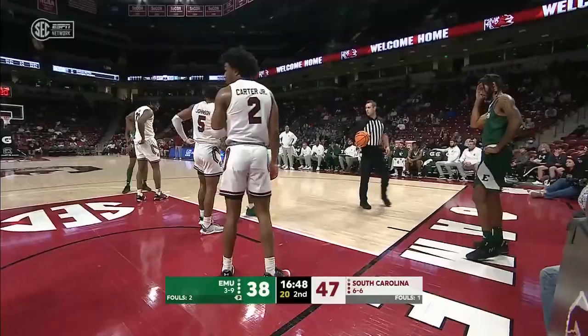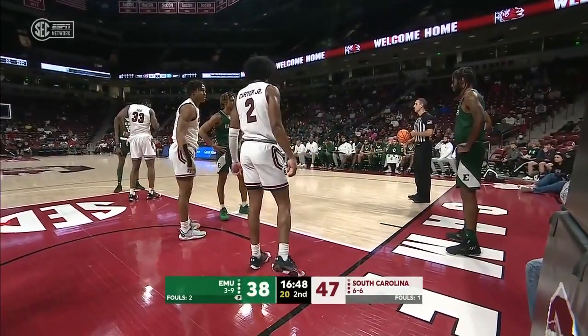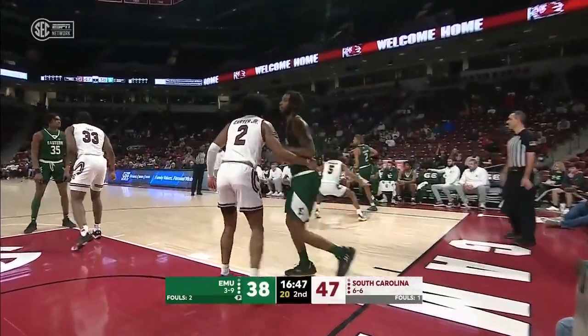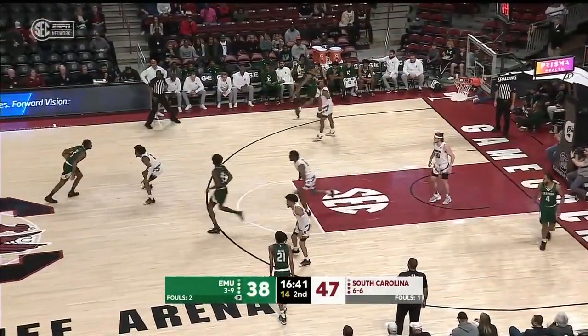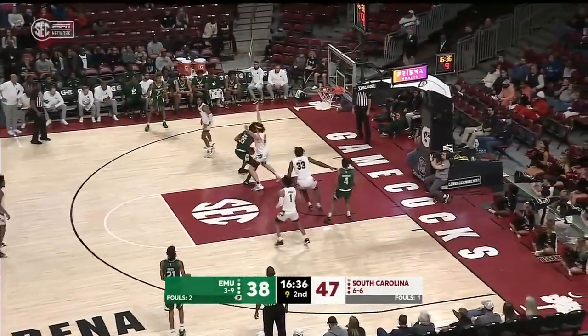He was named SoCon Coach of the Year. Parlayed that success into this head coaching job here at South Carolina. And people don't understand how difficult it is to win the SoCon. And he's been able to do that and win a lot of games in that conference and beat some Power Fives out of that conference with UT Chattanooga. The guy knows how to win.